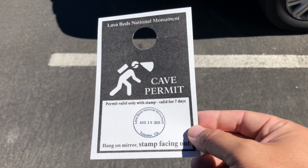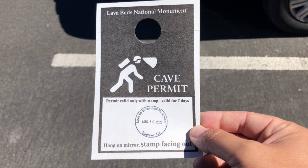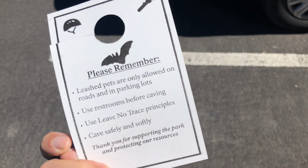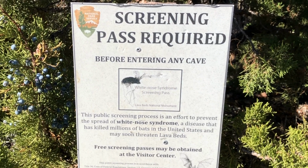Speaking of the bats, in order to do the exploring of the caves, you have to get a permit to do so. What they basically want you to do is make sure that you haven't been in any caves previously with any of your gear, whether that's your shoes, your clothes, your flashlight, anything like that, because they don't want to spread this certain fungus that affects bats and gives them, I believe it's called white nose syndrome. It throws off their eating habits and things like that, and ultimately they die. So it's not affecting bats here, but they don't want it to. That's why they're doing this.